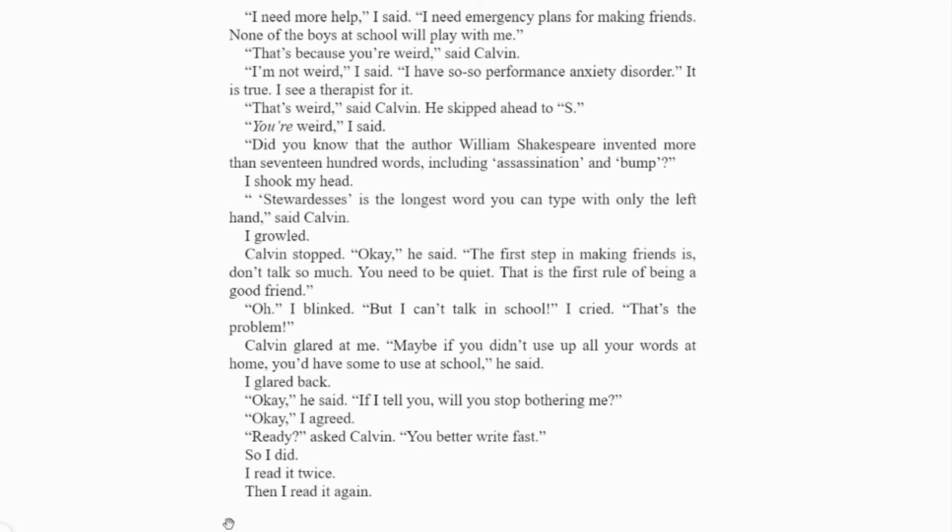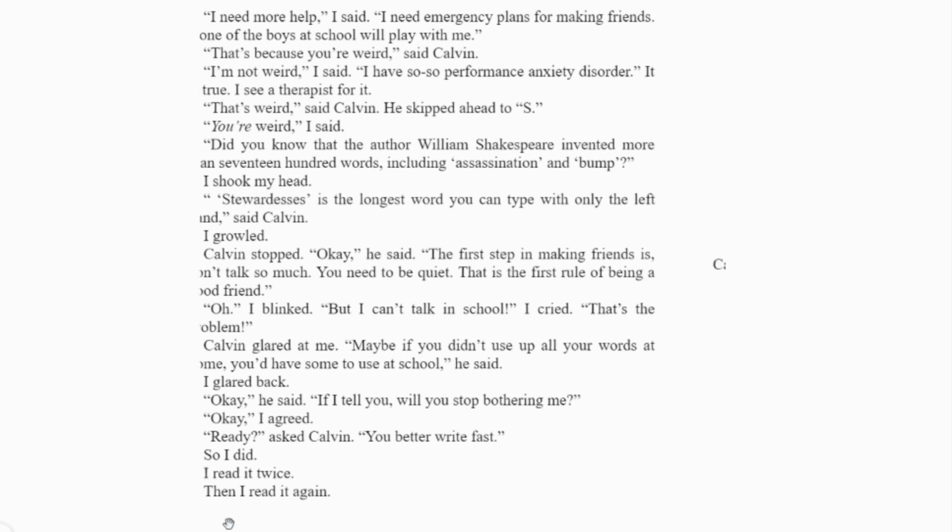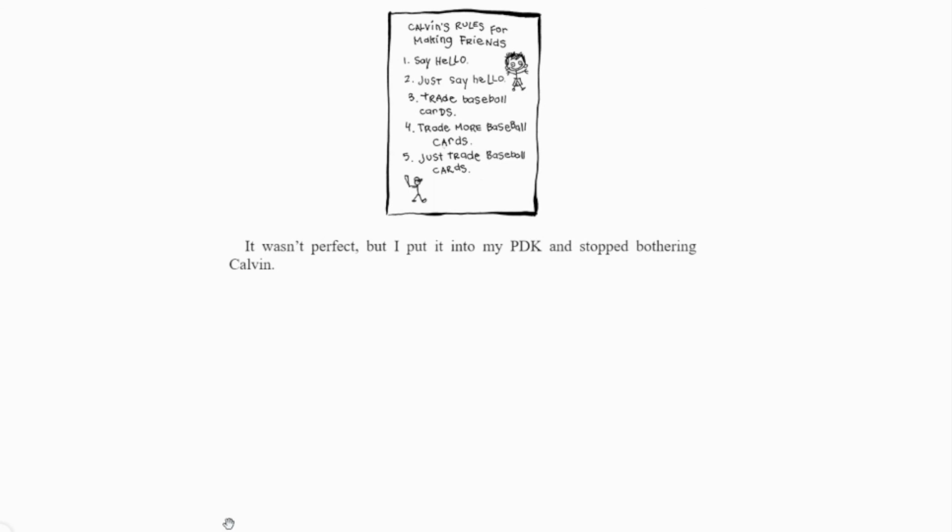"Okay," he said. "If I tell you, will you stop bothering me?" "Okay," I agreed. "Ready?" asked Calvin. "You better write fast." So I did. I read it twice, then I read it again. Calvin's rules for making friends. 1. Say hello. 2. Just say hello. 3. Trade baseball cards. 4. Trade more baseball cards. 5. Just trade baseball cards. It wasn't perfect, but I put it in my PDK and stopped bothering Calvin.